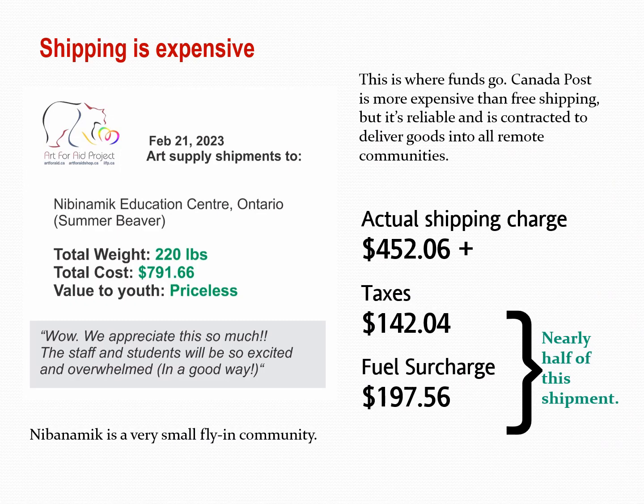One of the questions we're frequently asked is, how do we get these goods into the community? Primarily, we use Canada Post because it's reliable and contracted to deliver these goods to all remote communities in the country. It is, however, expensive. If you take a look at the actual shipping charges compared to the taxes and fuel surcharges, you'll see why our budget can very quickly get eaten up.